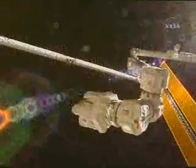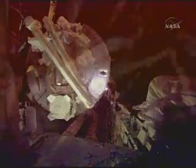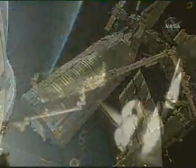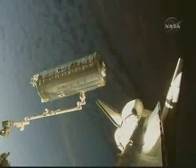One of the main goals, of course, of our mission was to install the Japanese lab. And here you see Aki is gently pulling it out of the payload bay. And then we started a very, very slow maneuver of this gigantic module. It's the biggest that's on the station so far at over 32,000 pounds.